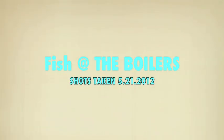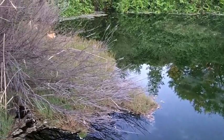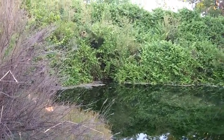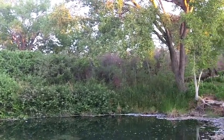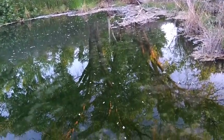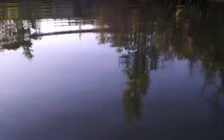This is footage we were able to obtain about 2 years ago in the spring of 2012 when we very first began investigating this site and really starting to understand what a unique ecology exists here in the boilers. As the camera swings around, one of the things that's notable is that you can see how crystal clear the water is. It actually makes it look a lot more shallow than it is, but it's just because it's so easy to see the bottom there.